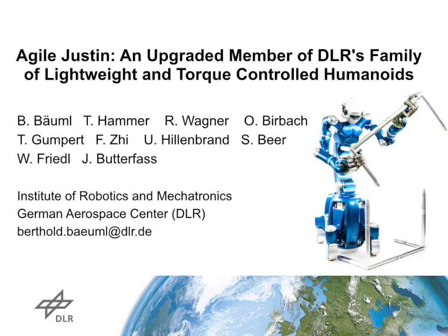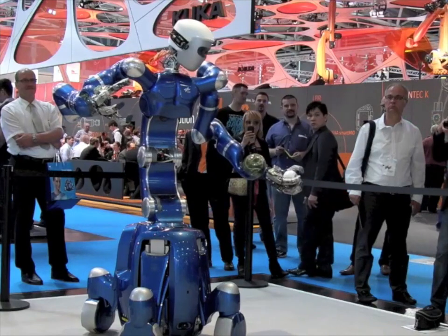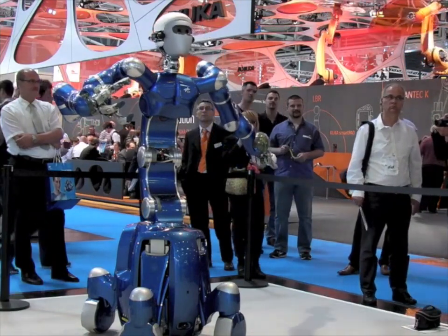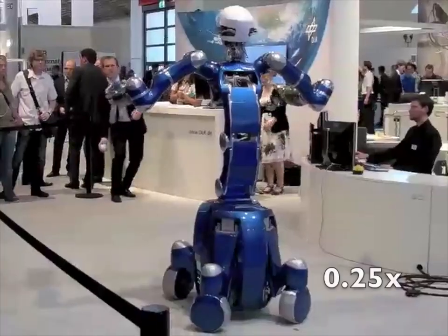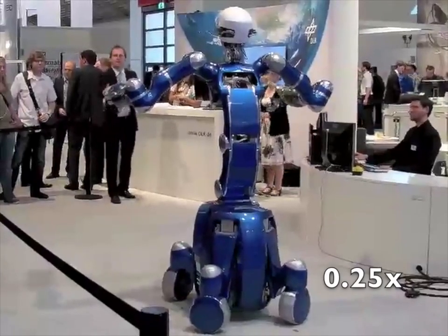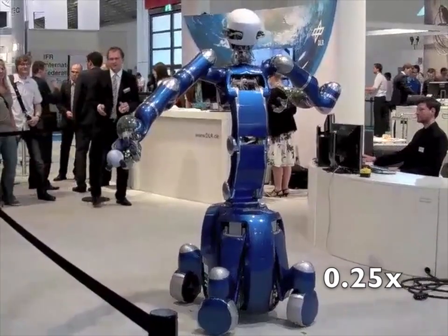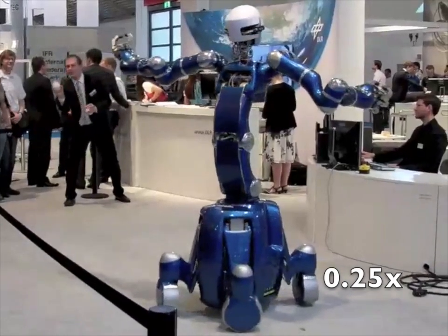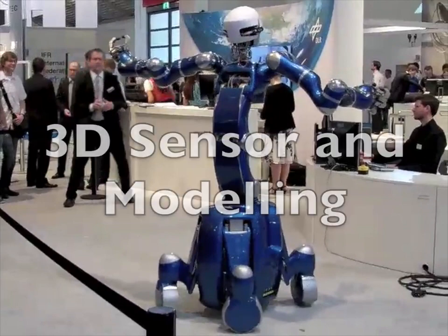Agile Justin, a member of DLR's family of torque-controlled humanoid robots, has been significantly upgraded to come closer to an almost ideal platform for research in autonomous mobile manipulation. Mechatronically, the arms and mobile platform are about 1.0 times faster, and it can perform well-coordinated motions from the wheels to the fingertips with a time precision of 1 millisecond over all 53 degrees of freedom. This allows Agile Justin not only to catch a ball, but even to throw it back again.